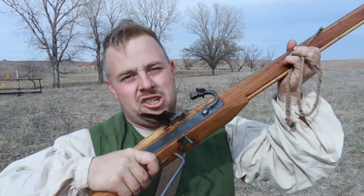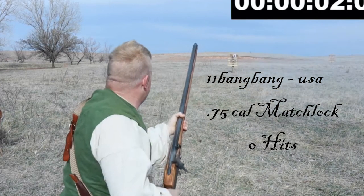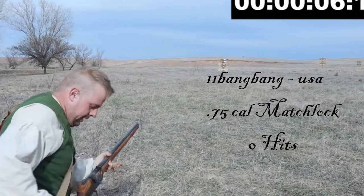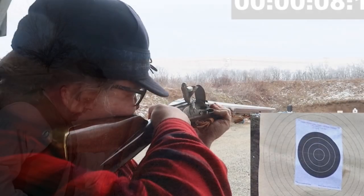Gonna try this with a matchlock. There's one. Go into safely. Put that over there where it's out of the way.